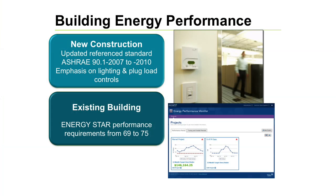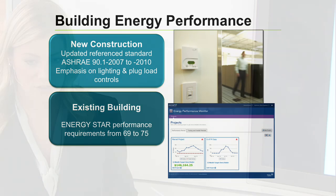Now in existing buildings, they have elevated the performance requirements using Energy Star from a 69 rating to 75. Now, this is not something that's specific to LEED v4, but it is something new that in coming years, there's going to be a pilot credit. It's already in pilot. It's an alternative compliance path called Energy Jumpstart.